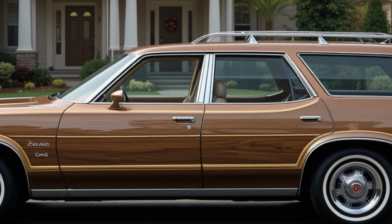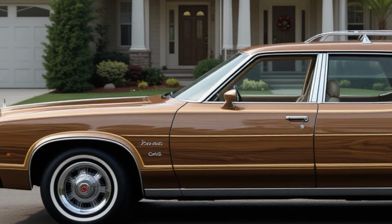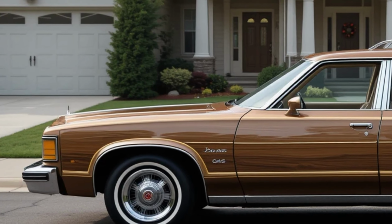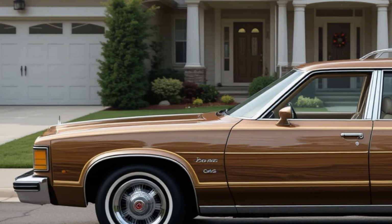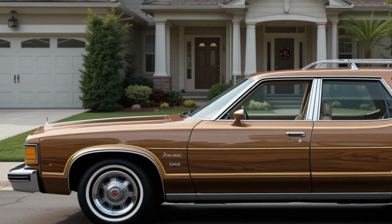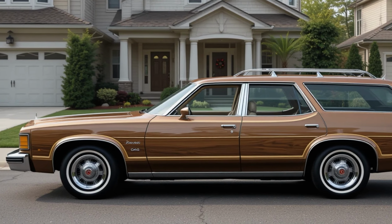The innovative clamshell tailgate design, a signature feature, allowed for seamless access to the cavernous cargo area, making it as practical as it was stylish. Few vehicles of the time could match the spaciousness and refined interior that Pontiac integrated into this station wagon.